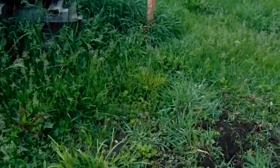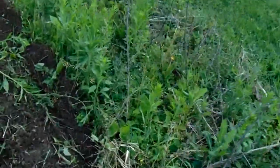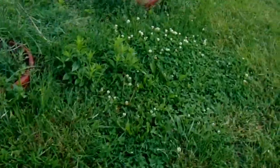What else have we got? I have violets coming up sometimes. There's some clover. And of course some burdock. What is this? It's a little early for it, but usually I have some purslane growing in my yard. But I do already have some lamb's quarter coming up.